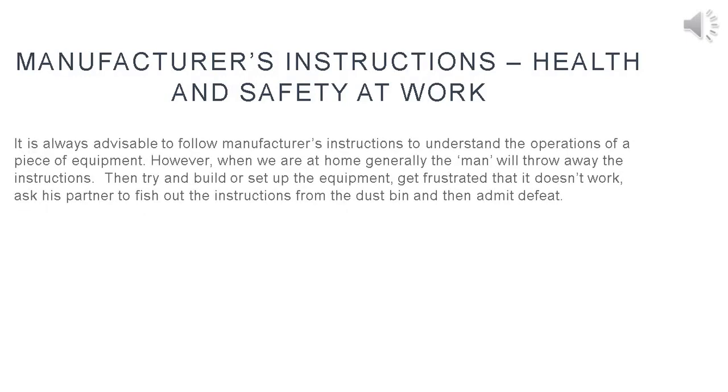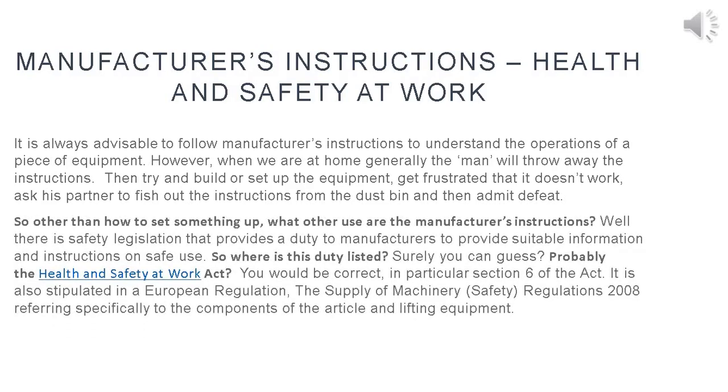Manufacturer's instructions, health and safety at work. It is always advisable to follow manufacturer's instructions to understand the operations of a piece of equipment. However, when we are at home, generally the man will throw away the instructions, then try and build or set up the equipment, get frustrated that it doesn't work, ask his partner to fish out the instructions from the dustbin, and then admit defeat. So other than how to set something up, what other use are the manufacturer's instructions?